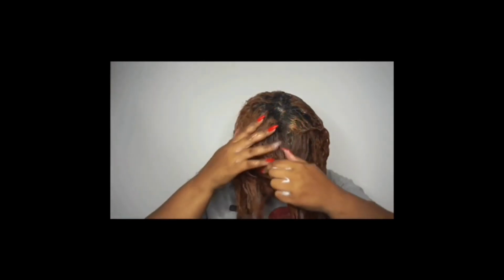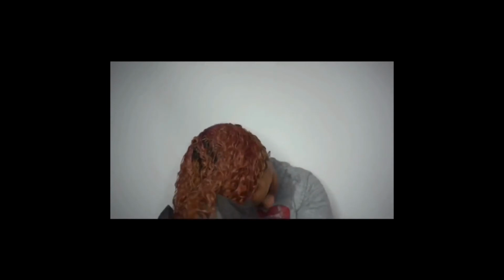Again, it's a very slippery type of gel, so just be careful, but make sure you put a lot all over your hair. You want your hair to be saturated with all of the products. This product was about $21, but Sally's had a buy two get one free, so I used that.